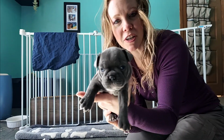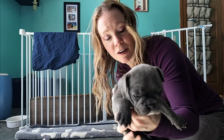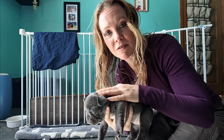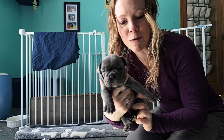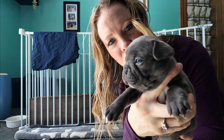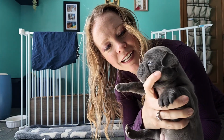So now we have Portia. And Portia's already been sold. Her buyer actually was second in line for her because Portia had already been pre-reserved, and her buyer backed out, and so the other lady that was waiting in line for her was able to snag her. So she is going to Minnesota, I think, and she has one of our smushiest little faces. She's just a little chill little lady.